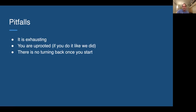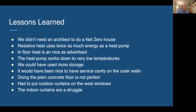But we managed to push all the way through. Lessons learned: you don't need an architect to do a net zero house. The resistive heat we got, I didn't realize, and the electrical contractor didn't say, how much energy it would use relative to the heat pump. We still like the in-floor heat, but it is a bit of an energy pig.